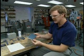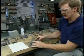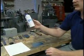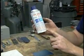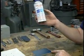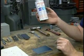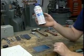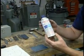What I have here is a piece of aluminum. See, it's slightly blue. That's because I've coated it with blue layout fluid. This is a kind of a paint. You spray a coat of this on the surface, and then when you scratch through that surface, you'll very clearly see the places where you scratched. This is a case where more isn't better.